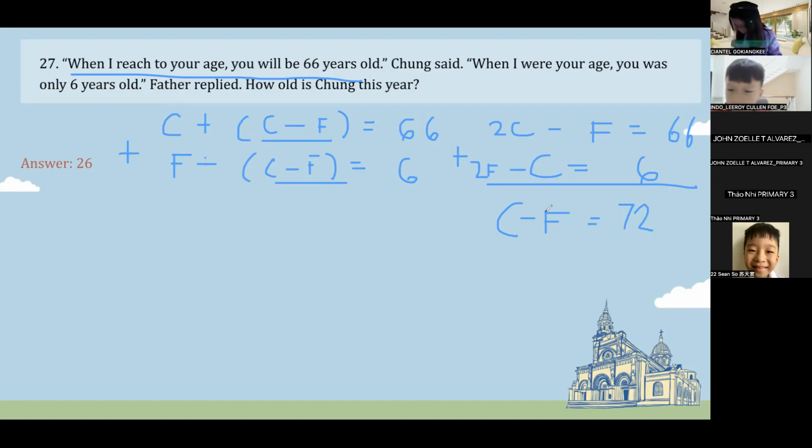This one's actually F minus C. What happened? Maybe this is an error with the translation, because the original question is stated in Chinese, right? That's why sometimes there's an error with how it is being translated. So maybe it's just a grammatical error. So this should have been F minus C, which is equal to 72. Is it that way?